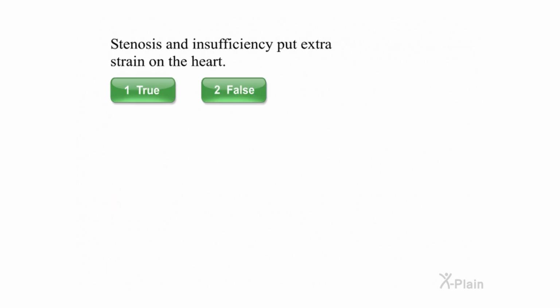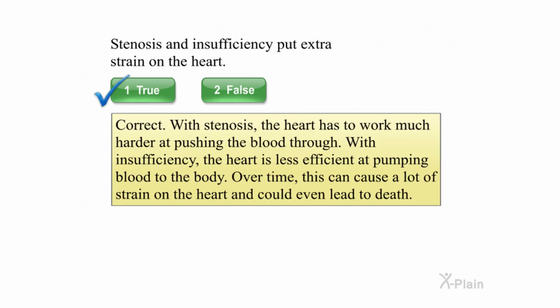Stenosis and insufficiency put extra strain on the heart. Select true or false. Correct. With stenosis, the heart has to work much harder at pushing the blood through. With insufficiency, the heart is less efficient at pumping blood to the body. Over time, this can cause a lot of strain on the heart and could even lead to death.